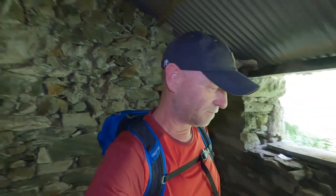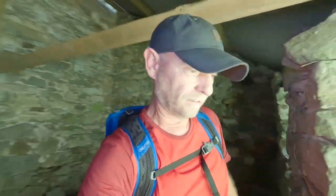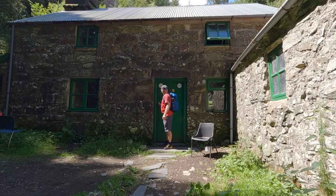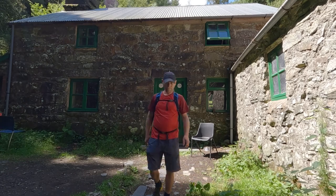So that's another Bothy I've been to. Definitely going to stay in this one in the future. Might see if Danny wants to come here and Simon. And yeah, we'll have an overnighter. Well, that's Penrhos Isaf Bothy. I'm going to make my way to the start of the Precipice walk now, and I'll see you over there.